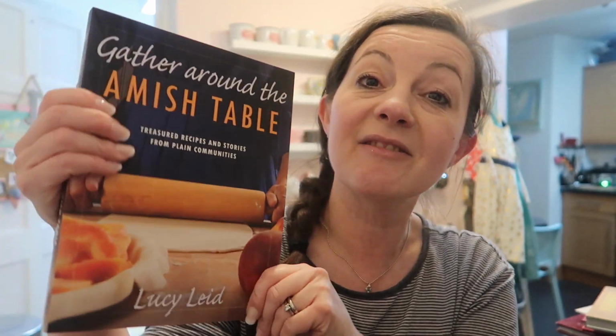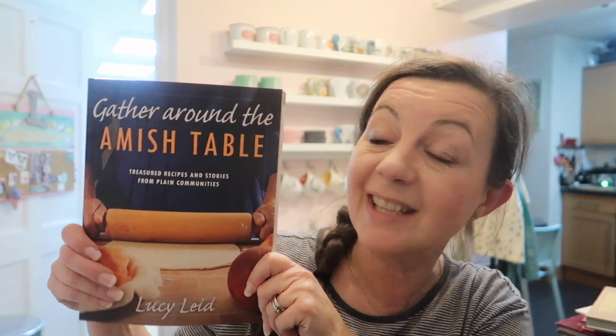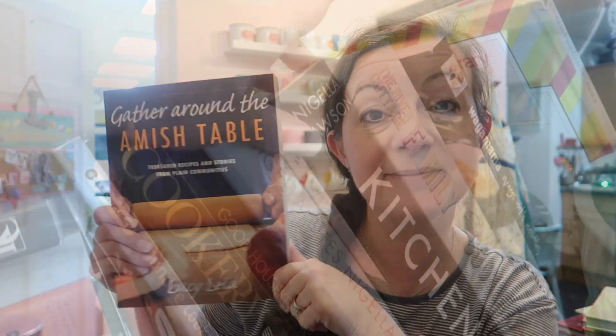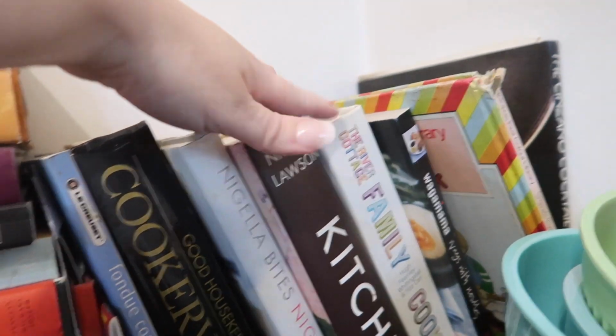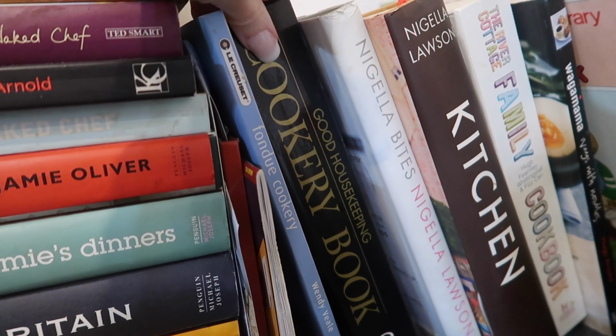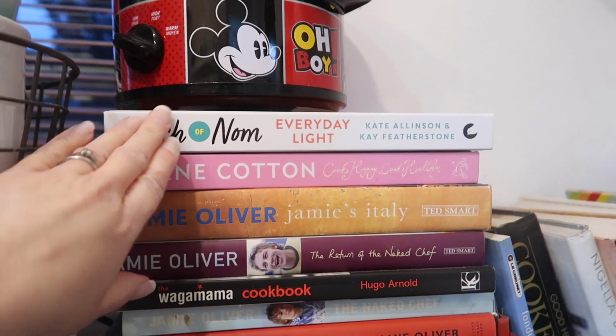I might speak to him about that one. Gather round the Amish table. Just reminds me of my dad, because whenever we go to Dad's, we see Amish people. The River Cottage is a favourite of Aid's. Good Housekeeping is one of those if I want a quick Yorkshire pudding or something. Fondue recipes we use. Pinch of Nom I like.